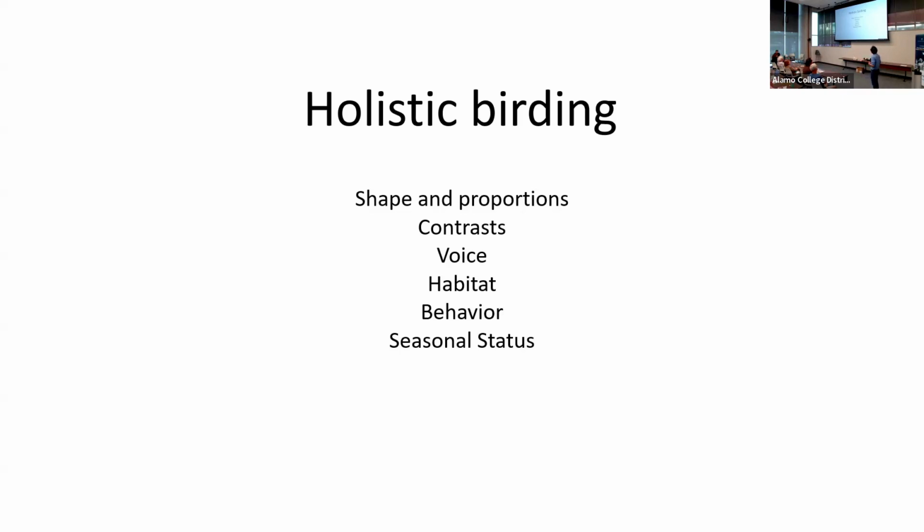And so it's about holistic birding, looking at the big picture. And from that, we're looking at overall impression of the bird, but we're also going to talk about shapes and proportions, contrast, but also voice, habitat, behavior, and even migratory status. So you bring all of those together. That's the way to identify flycatchers. Okay? And if you have questions, just interrupt me at any time.